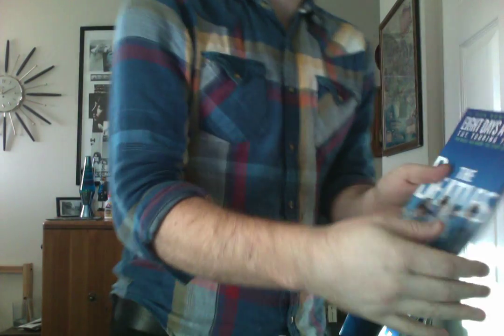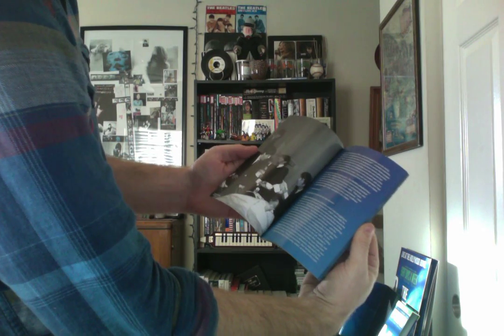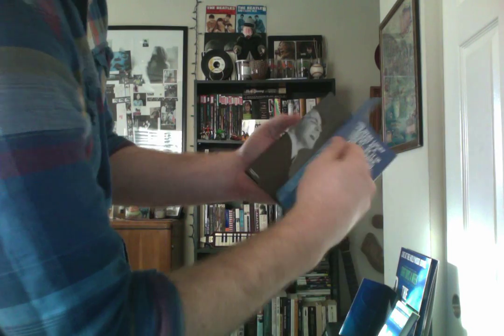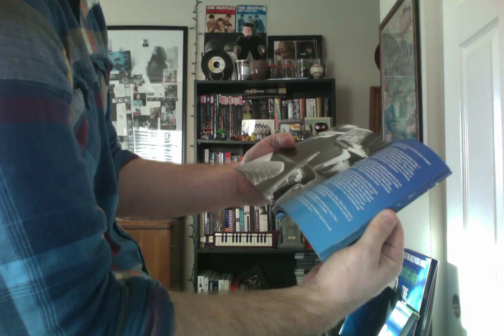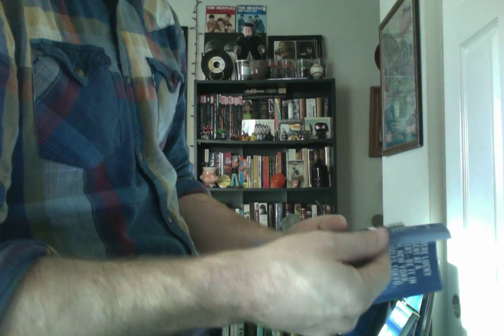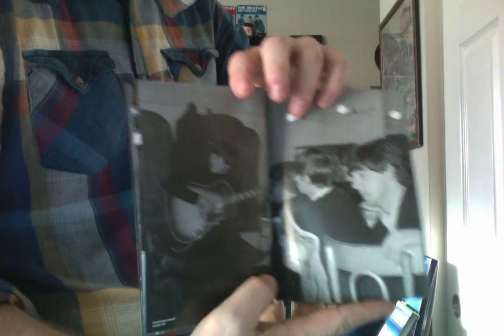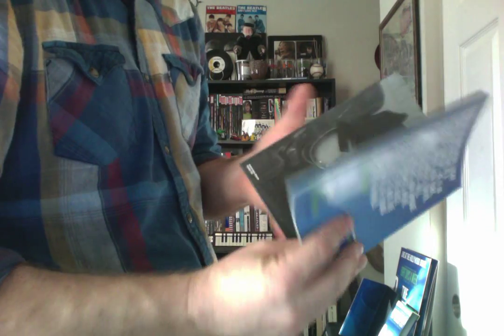I've looked through it pretty quickly, so I'll give you a quick run through here. A lot of the photos are the typical photos that we've seen after all these years, but there's a couple that I haven't seen in a while or have never seen before. I've never seen this shot. This is, I guess, in one of their dressing rooms with their guitar cases. That's cool. I don't think I've ever seen this shot before with George playing his Gibson and the other guys just gazing on.